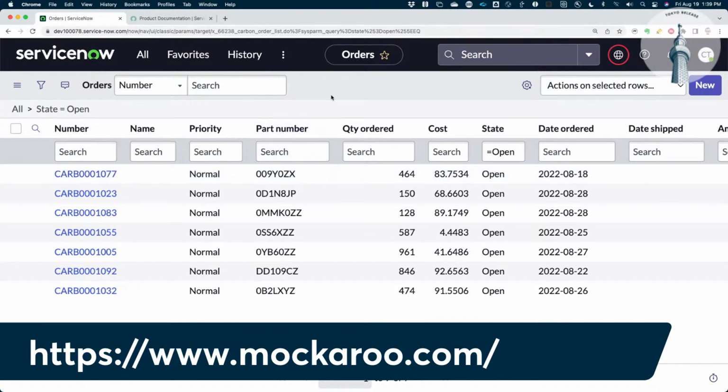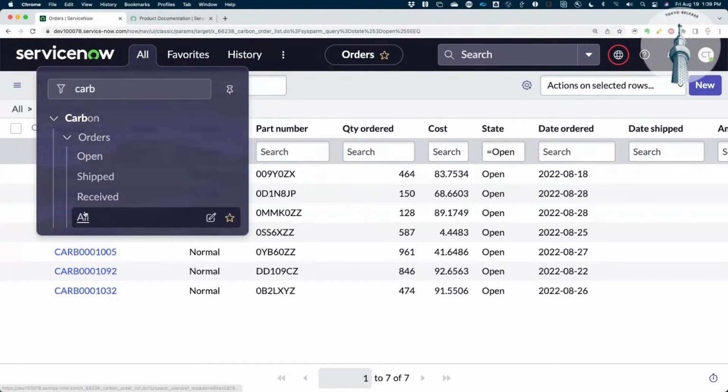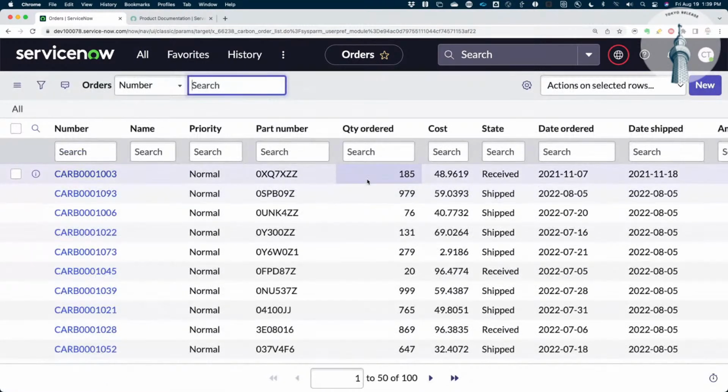If you need some first names, last names, anything like that, I don't pay anything for them. It's just one of those things that comes up every once in a while where I need some generic demo data. So I made this quick application I called Carbon and gave it 100 records.